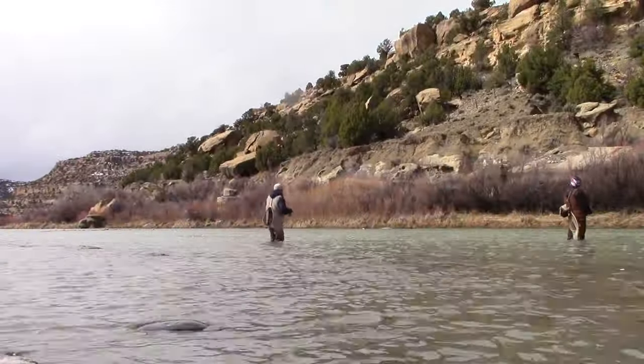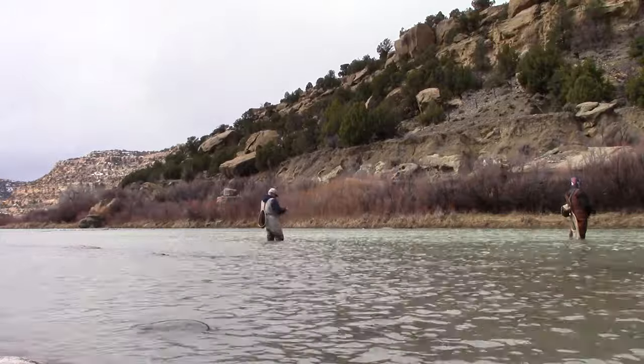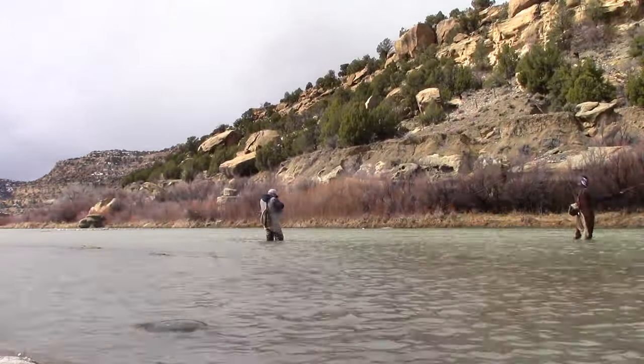So he wasn't real big. I thought he was. He hit hard, but he was fat. He was real fat and super colorful, so I'm glad I got one finally. I thought we were gonna get skunked here. So after catching that fish, and Carter graciously grabbing the camera to help film, we both decided to try and focus on that spot.